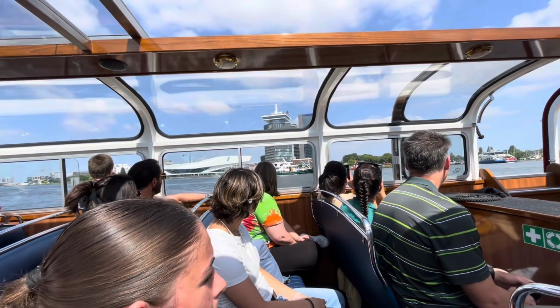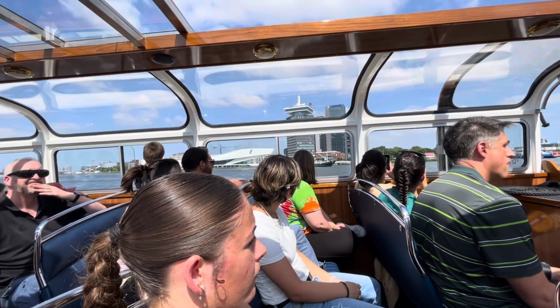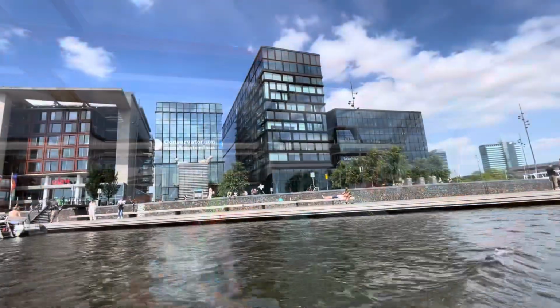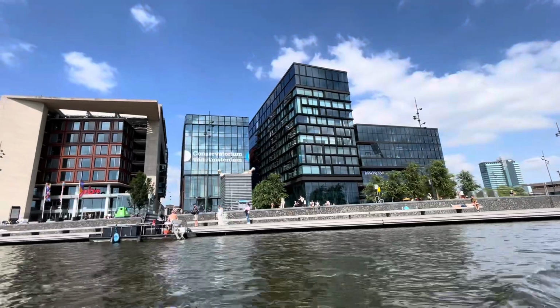But I'm more interested in that building, that modern architecture. But they don't tell me what it is. Here are some cool modern buildings.